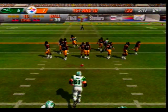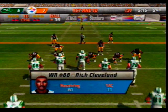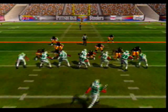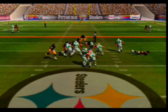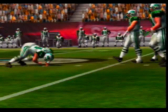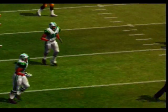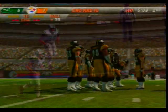First and 10. Ball on the 39-yard line. It's showtime, baby. Let's go now. Only one man back. Here they come. Incomplete. When you let the defense get into your backfield that quickly, bad things are going to happen to you.